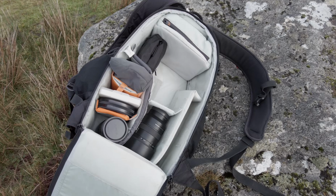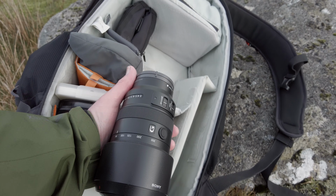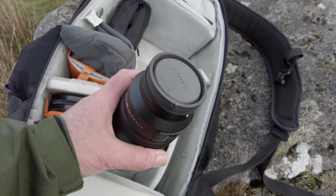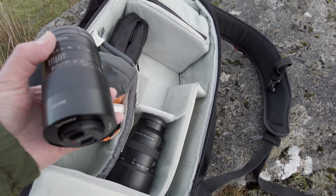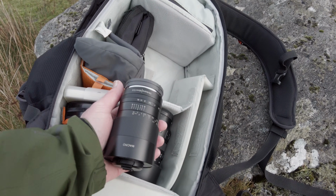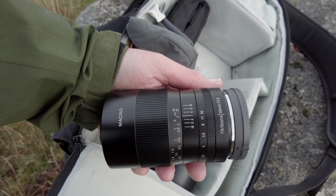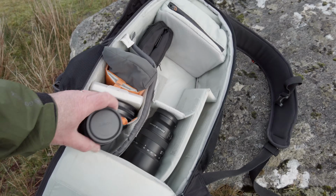So what else have I got in the bag? I have a 70 to 350mm Sony G lens, which paired to the APS-C camera makes a really good wildlife lens. And then I have a 7 Artisans 60mm macro lens, and with the 16 to 55 on the camera, this makes a good trio to carry around every day.